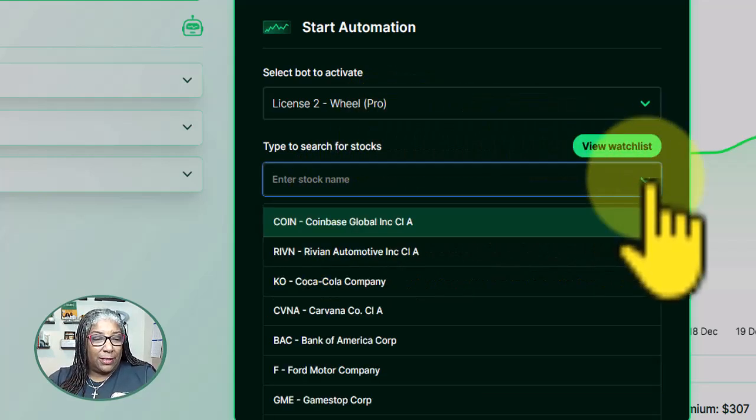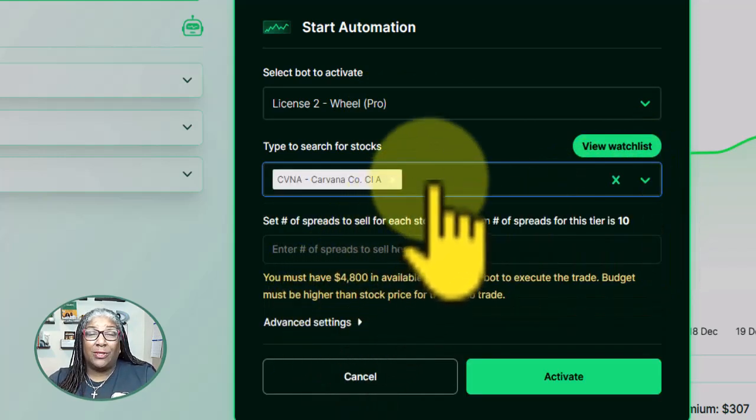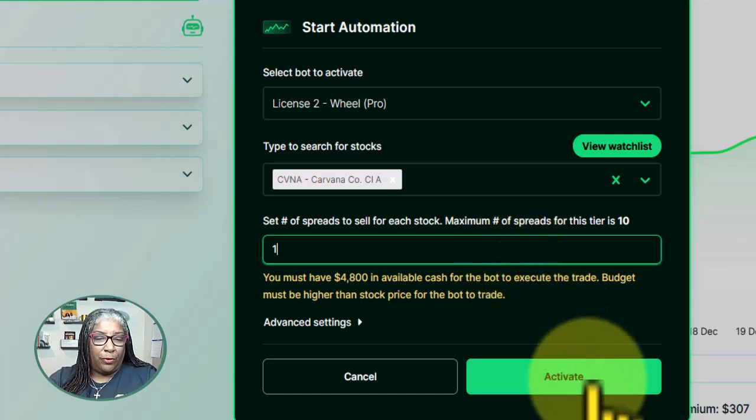I'm going to go down here and I'm going to select Carvana. I think you can also type in that box if you don't want to scroll down and see what's there. You can select Carvana, or you can type it in, both ways. And I'm going to say, let's do one contract. You can do as many as you like. I do believe that the more money you're going to utilize, you may have to upgrade your particular membership. But that's all when you get in there and start figuring that out.